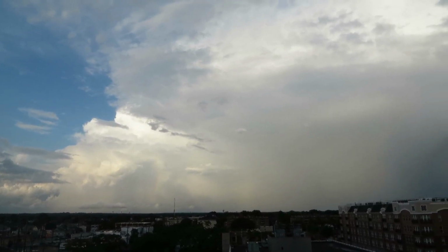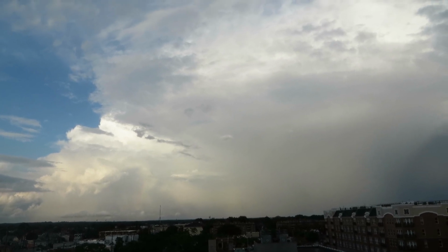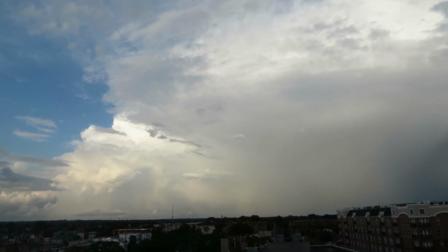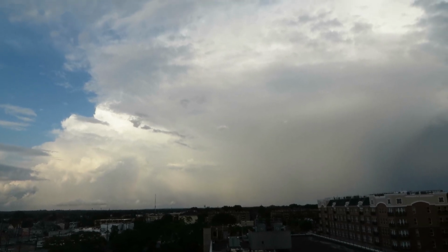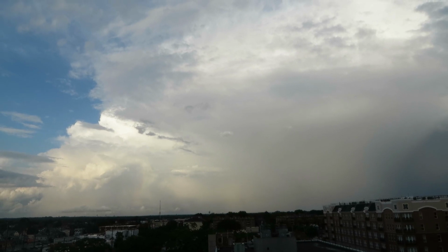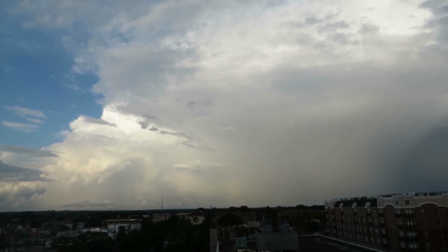Look at that. I'm going to keep rolling this. Just look at the storm as it's moving away from us. That rainbow is getting even more vivid, too. I don't know if you can tell.